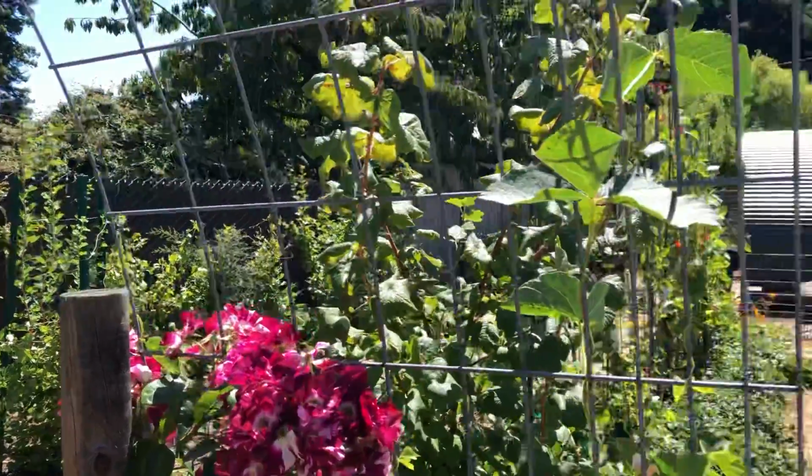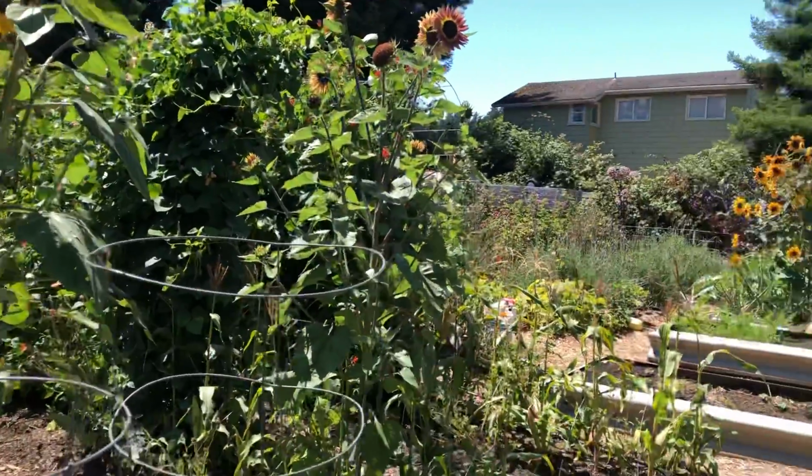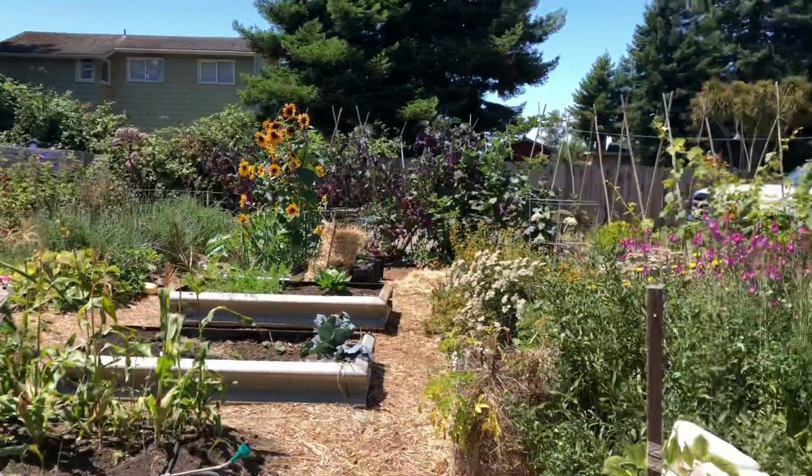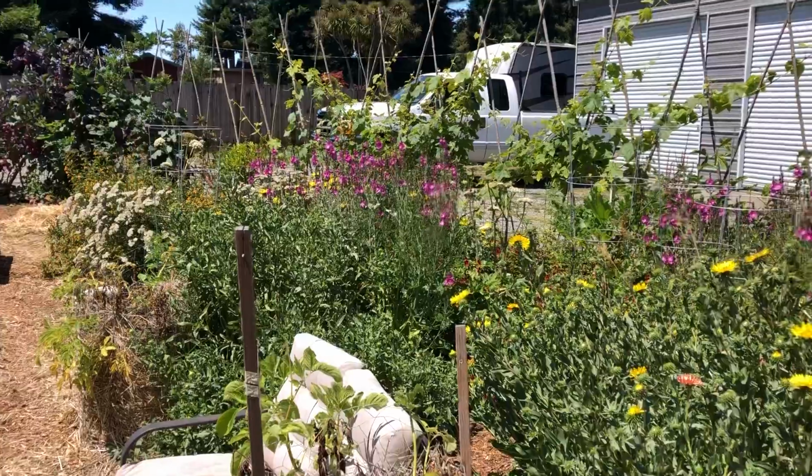So here we are in the main part of the garden. You can see there's a lot going on, but today we're going to focus here on my native area.